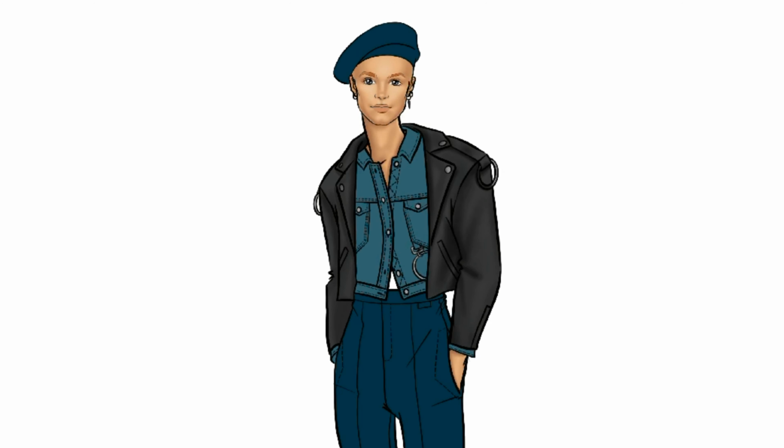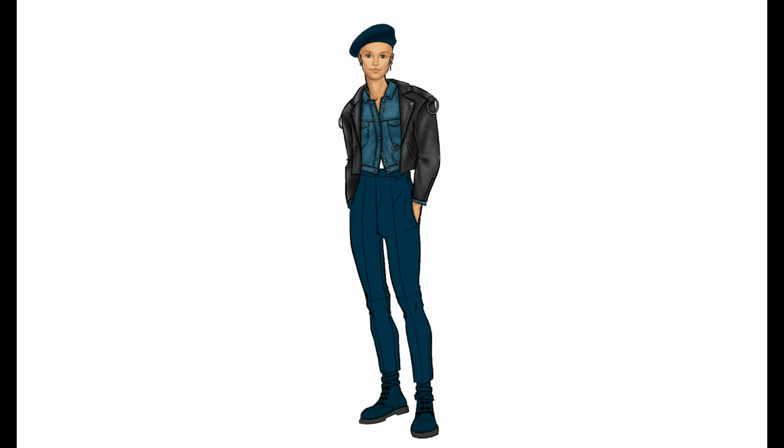Let's move over to that leather jacket and give it some more shadows and a lot of highlights to really make it look like it's a leather jacket. Let's also not forget to give this denim jacket some shading and texture to make it look like it's actually denim. Now let's also move down to his pants and give those some shading and highlights to really give them some depth and dimension.